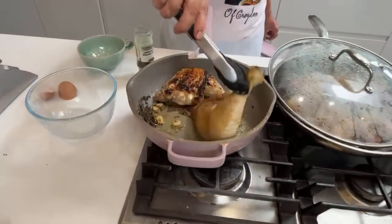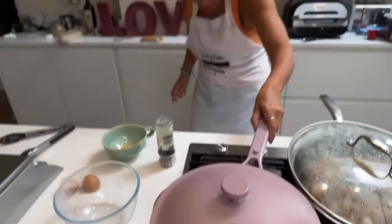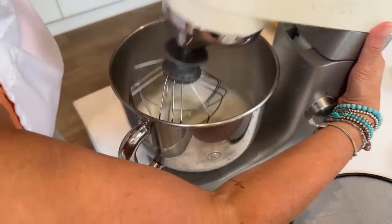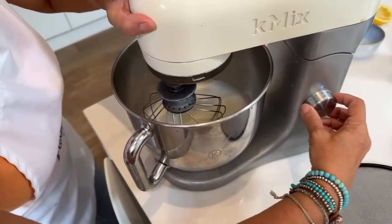Oh, look how golden gorgeous. Okay, so I'm going to let that keep cooking. I just want to show you my meringue, which is now at the soft peak stage. So, soft peak. You don't stop putting your sugar in until you've got a soft peak.